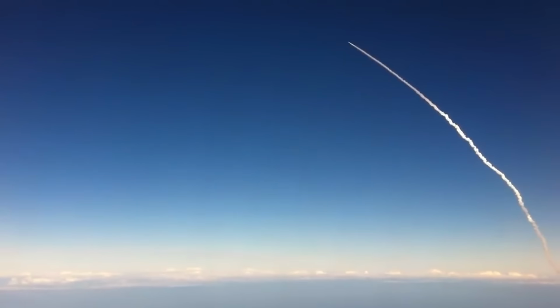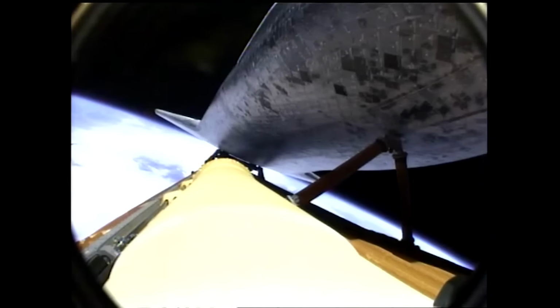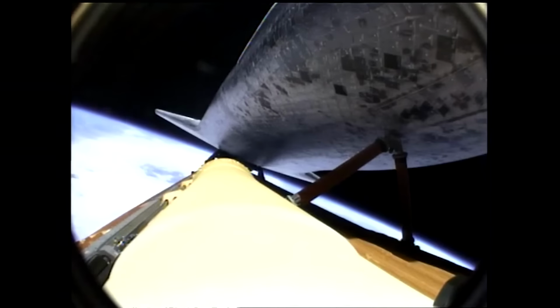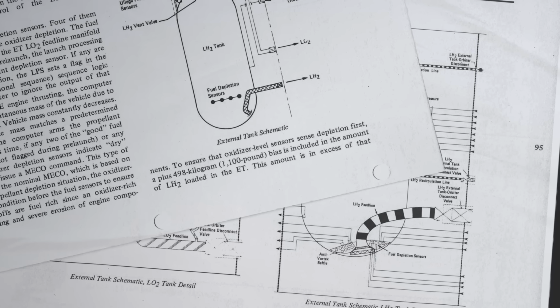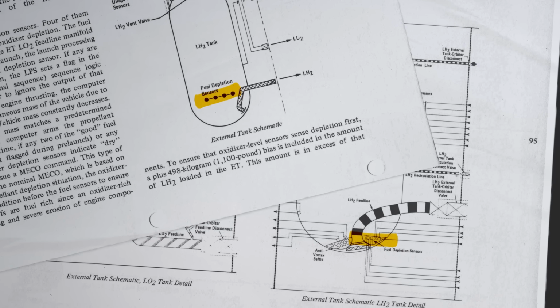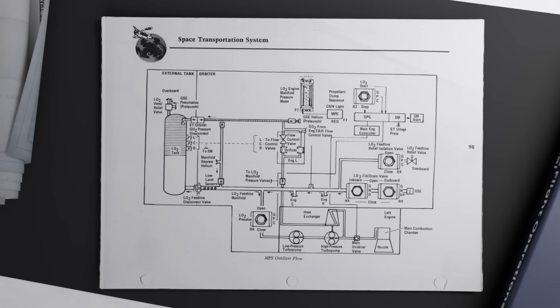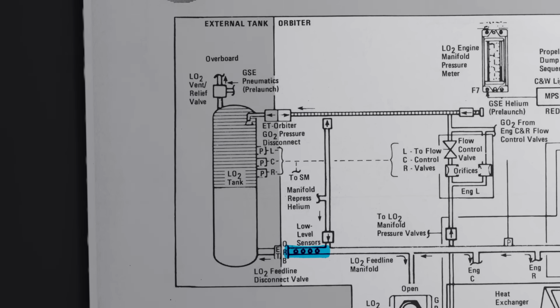The time for main engine cutoff is quickly approaching. The process will be triggered by a predetermined velocity target, around 28,000 kilometers per hour. However, it can be triggered by fuel and oxidizer sensors detecting a low fluid level. There are 8 propellant depletion sensors. The 4 fuel depletion sensors are located on the bottom of the liquid hydrogen tank. However, the liquid oxygen sensors were located downstream of the feed line, inside the orbiter.